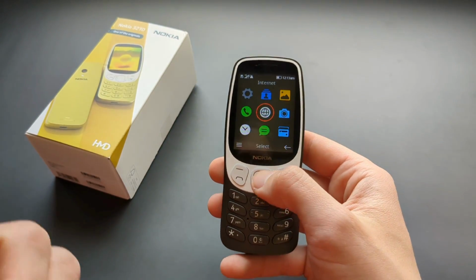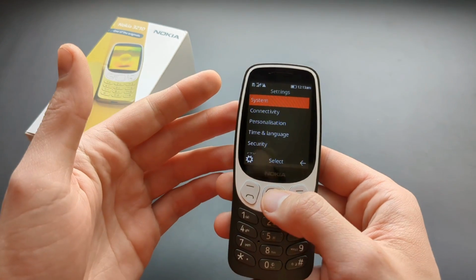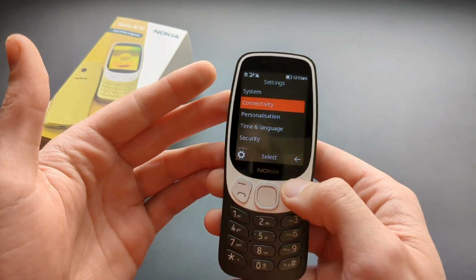Okay, let's check out the rest of the features. So you got basic settings. You can adjust pretty much everything here.